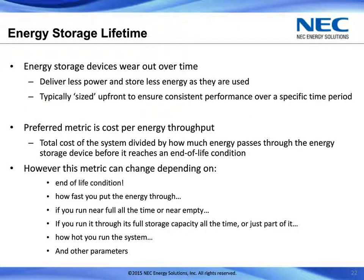The last one I'll cover is energy storage lifetime. This is sort of a big, complex topic, and it differs depending on the types of technologies being considered or being used. But in general, energy storage devices will wear out over time. So they deliver less power and/or store less energy as they are used, as they are charged and discharged. They're typically sized up front to ensure consistent performance over a specific time period, to make sure that that energy storage system, that device, will be able to do the job it's being committed to do for the time that's expected for the project itself.